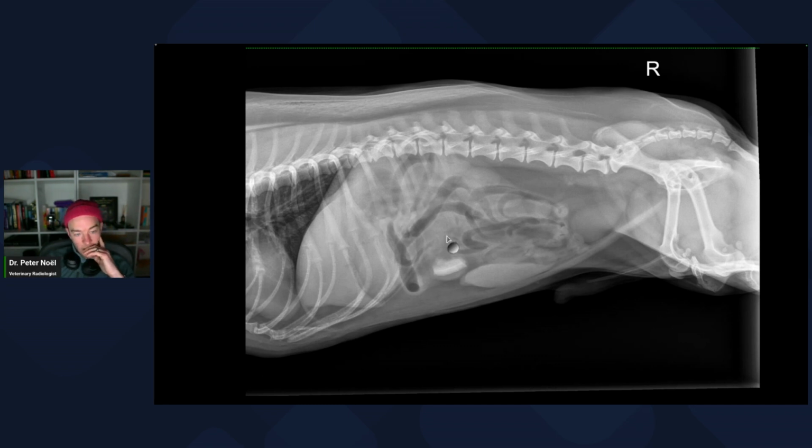So I like, she used some Röntgen signs. She gave a location, small intestinal area, the opacity. Other things that you could say is that it's angular.